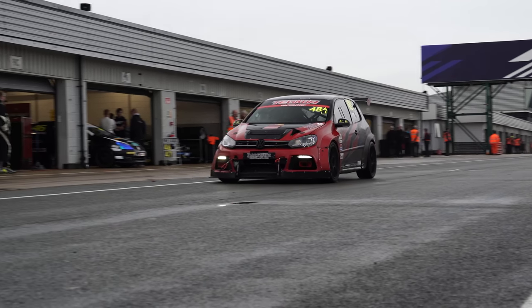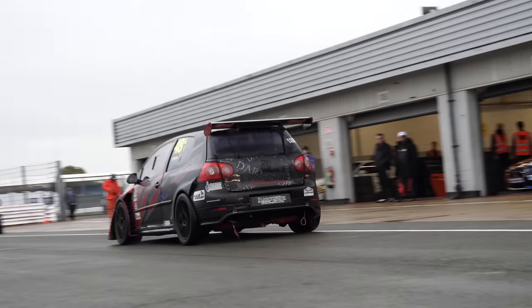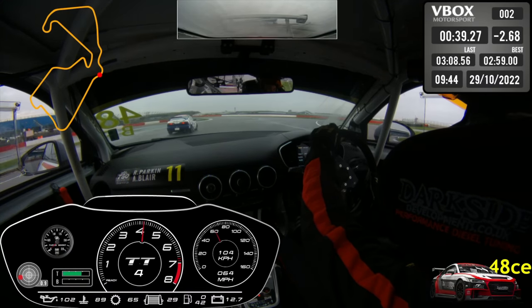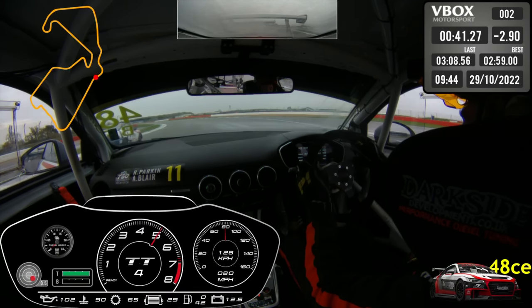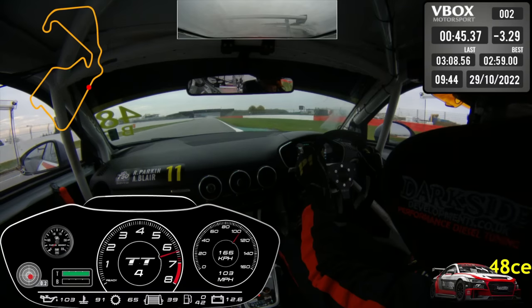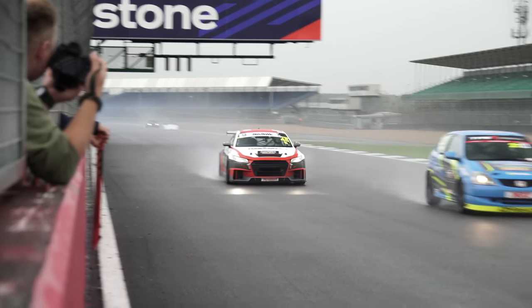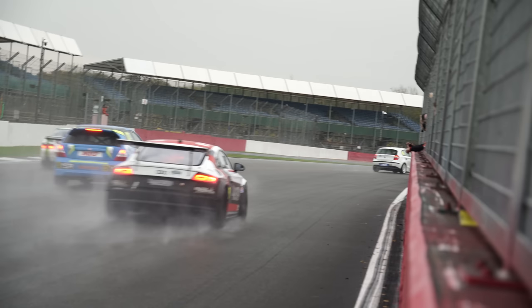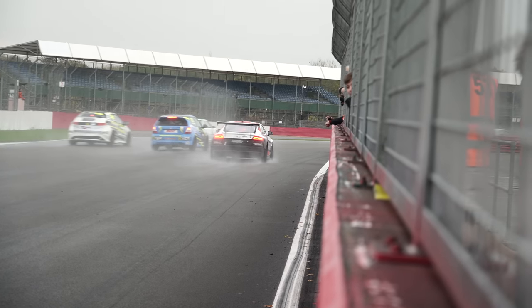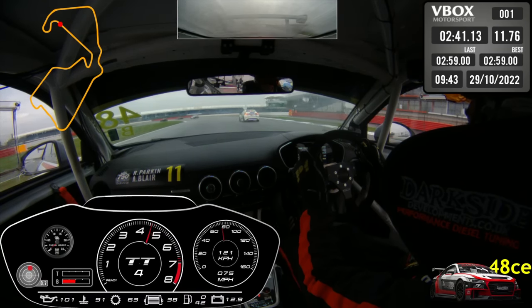So next out to qualifying was Ryan, and Ryan's driving the TT that we've not been driving this year. I'm going to call it the second TT just to make things easier. It's basically the same car. I believe it's got a slightly different turbo. Peak power will be the same, weight's the same, brakes the same, all that stuff is the same.